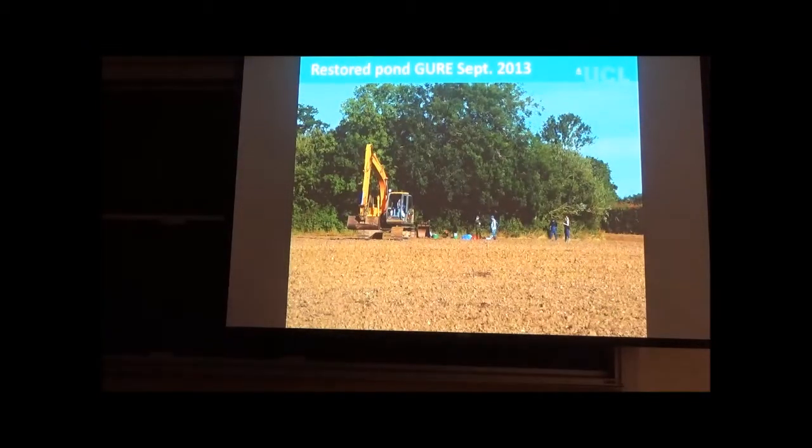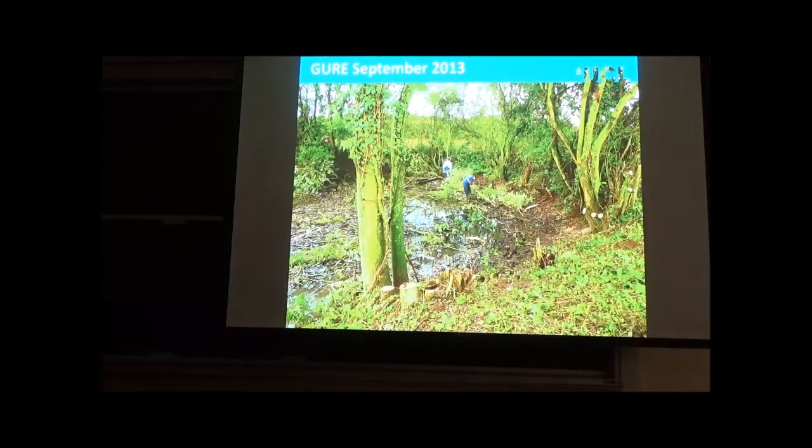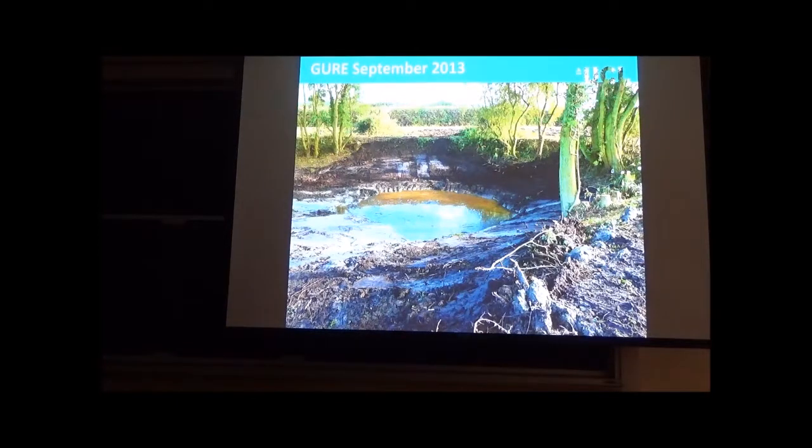So for comparison, just a quick photo story through what a restored pond looks like. This is in the same field as the ghost pond, this big overgrown pond which has just become a thicket essentially. So this was it in September. Hacking the trees down in September. There's a little bit of water left in there, but not much. Scooping out all of the old anoxic sediment that had laid down when the pond became terrestrialised, to get back down to the original seed bank layer from when it was an open water habitat.